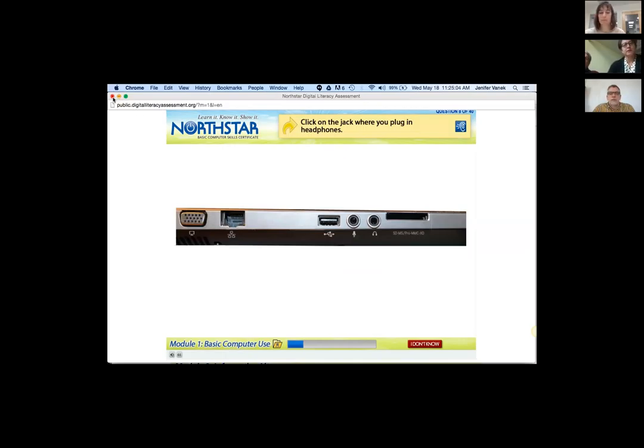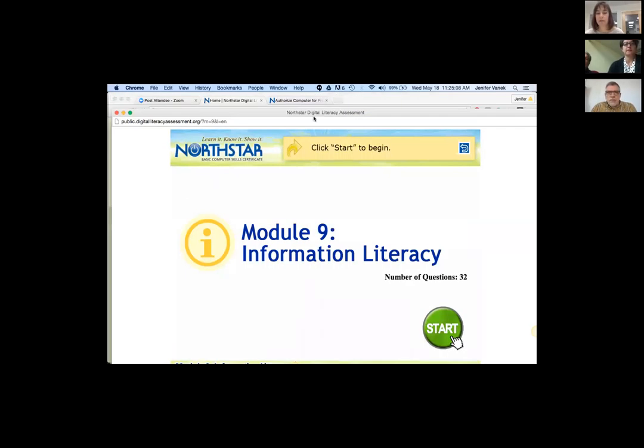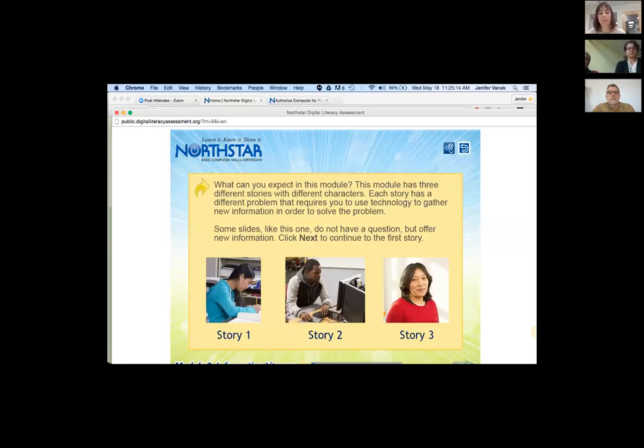Okay, I think you get the idea of some of our design goals when we were creating this. Now I just want to talk for a minute about the newest module, the information literacy module. Get the information to learn what you can expect in this module, or click on the audio button to listen.